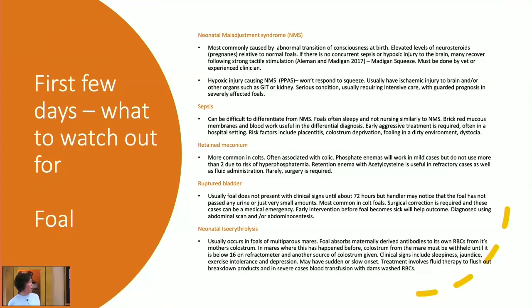So a lot of times the first year it happens, it can be reasonably mild, and you can treat it fairly successfully with your vet, and then know that this is an issue for your mare going forwards, and make a plan for following years.